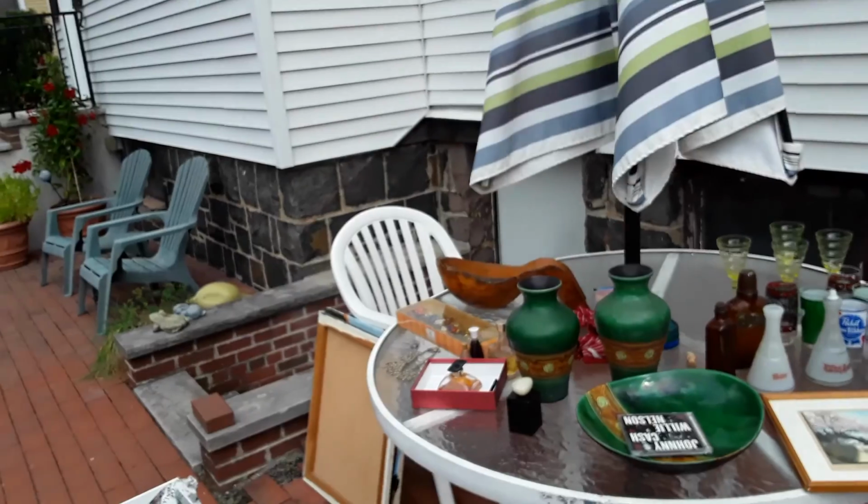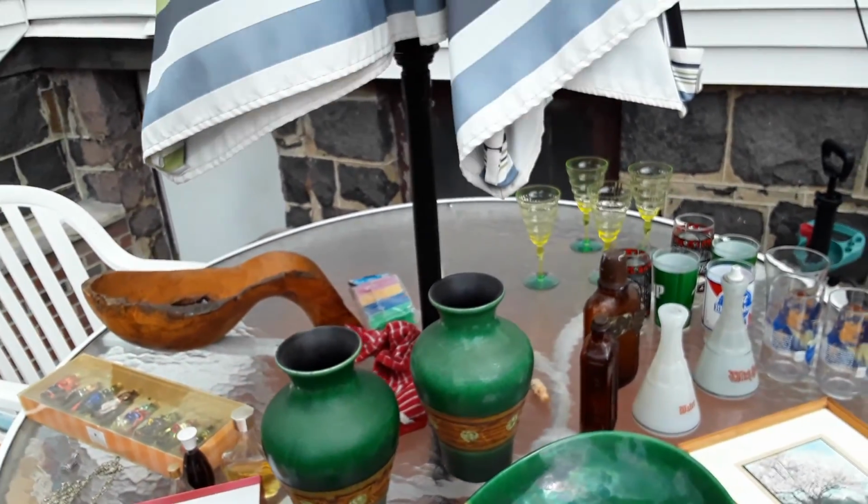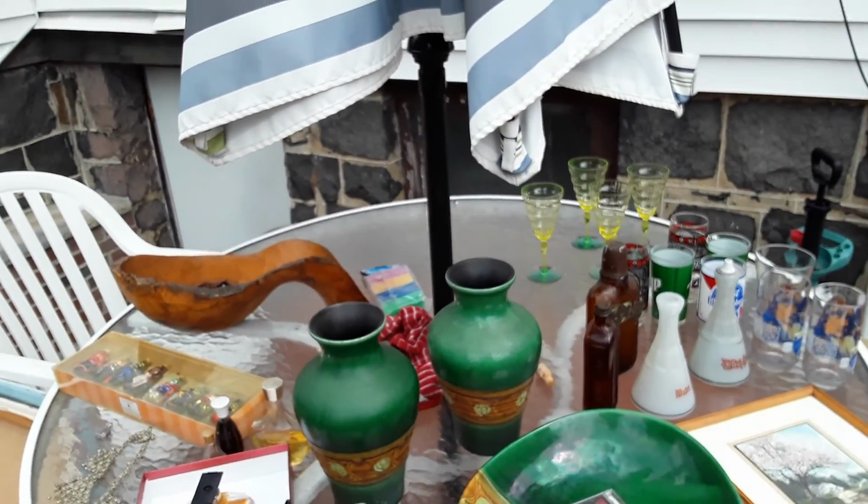A little bit after this, I'm going to show you the clothing rack and the furniture that I got, which normally I wouldn't buy, but I'm going to use it in the store for records or sell it right away. We'll see what happens.